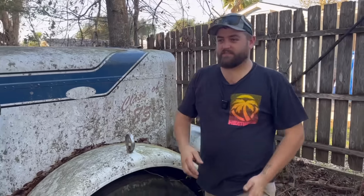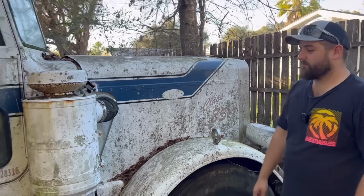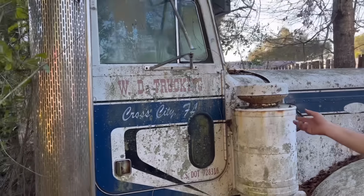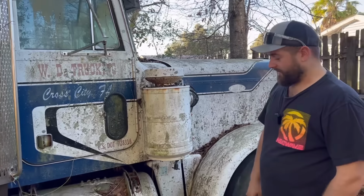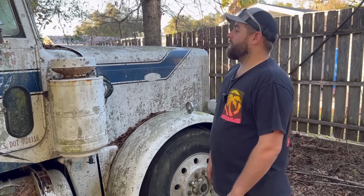There you have it, guys. That puts an end to this chapter on this wheel it started, this 359. I don't know what year it is, but she's old. It says Cross City, Florida, so it must have been a log truck from kind of what we've gathered. But hope you enjoyed another wheel it start. It's been a little while since we've done one.